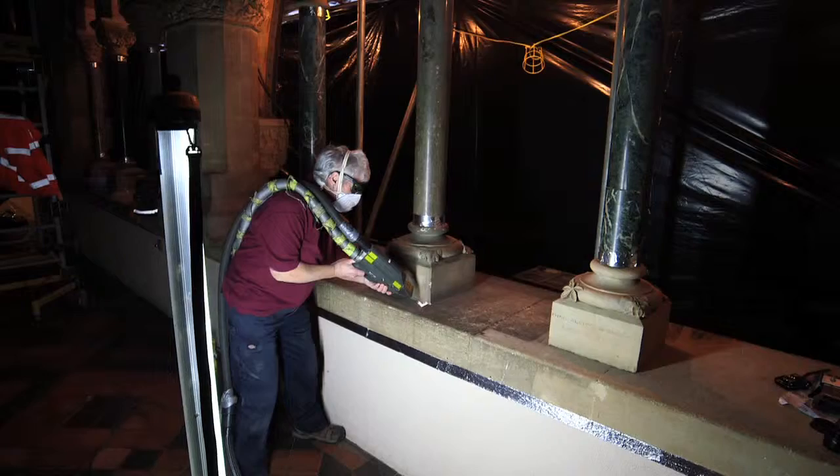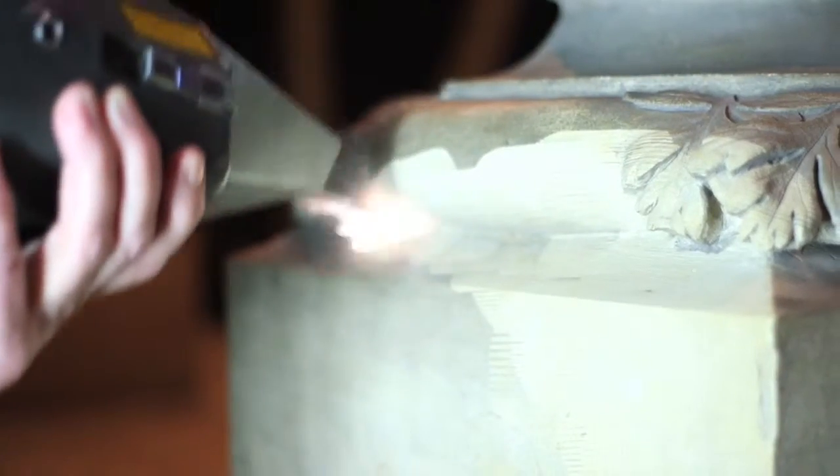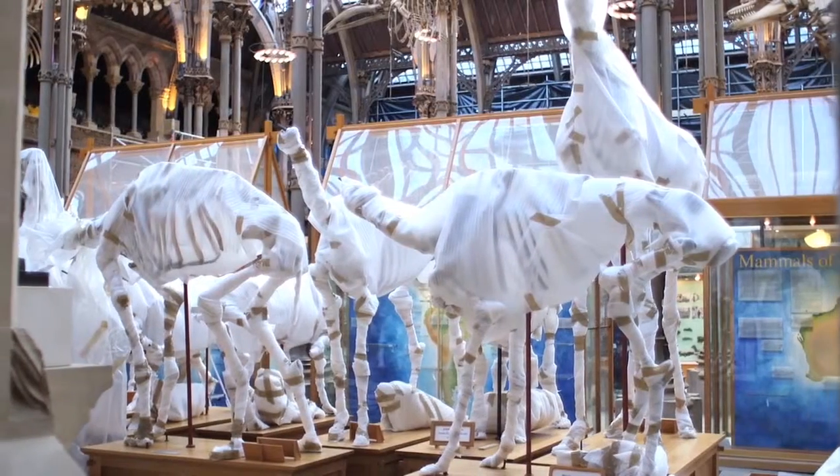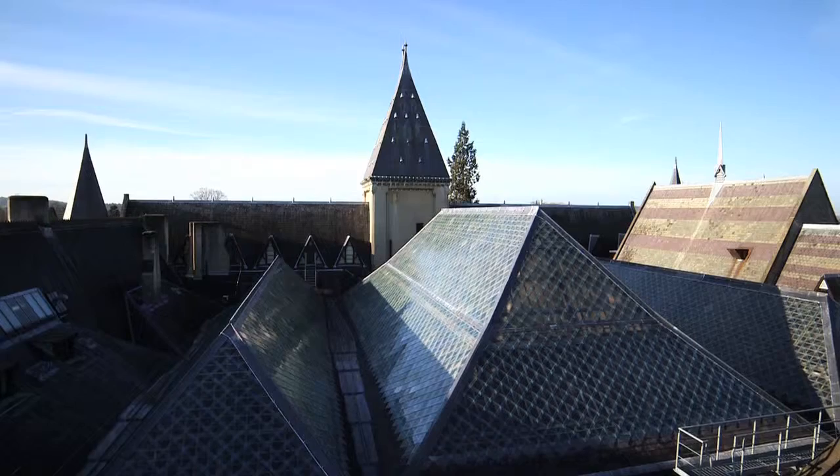Whilst we've been here, we've also been doing conservation cleaning to the metal and timber structure, and we're now doing laser cleaning to the stone internally. And it's just been a delight over the past few weeks to see the scaffolding coming down gradually and the light flooding in through the roof.